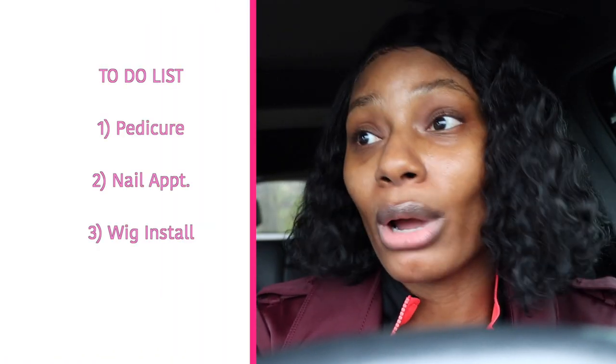So we got to get toes done. We on the way to do that right now. We have to get nails done. My appointment to get my nails done is tomorrow morning.